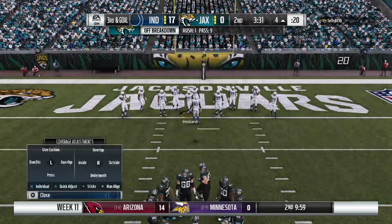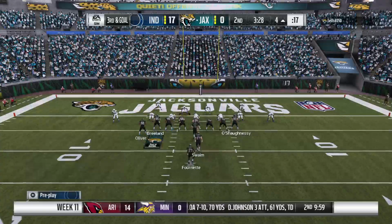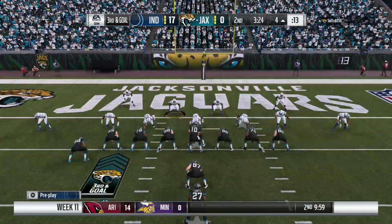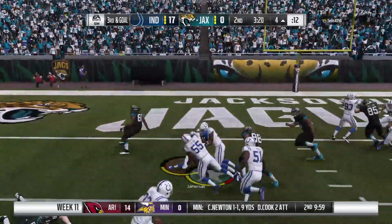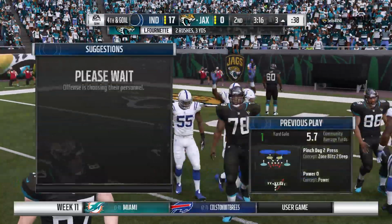Absolutely. It's not the 4th quarter, but still, I think you can't be thinking 3 here. No, if you do that, you might as well go ahead and fold up on this one. But I don't think they're built like that. Here's Fournette. And he will push his way forward down to about the 3-yard line.